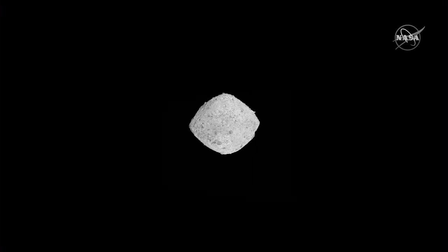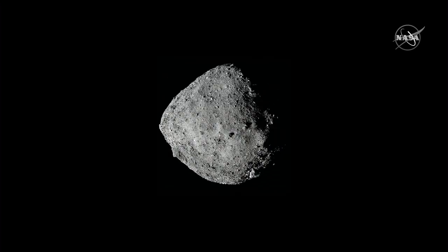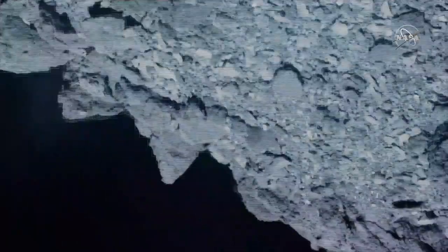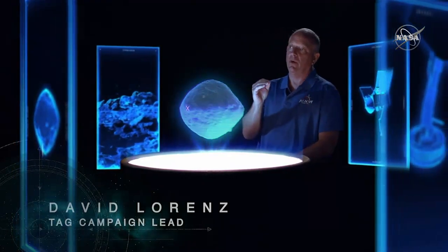As we started to approach Bennu from a distance and it started to fill up the camera field of view, it looked exactly like we thought it would, with a few boulders sticking out. But as we got closer, we expected to see a very sandy surface with maybe a few boulders here and there. And what we saw is very little sand. We saw mountains, we saw boulders, we saw rocks, and we saw very few areas that had the sandy surface that we were expecting and had designed to.